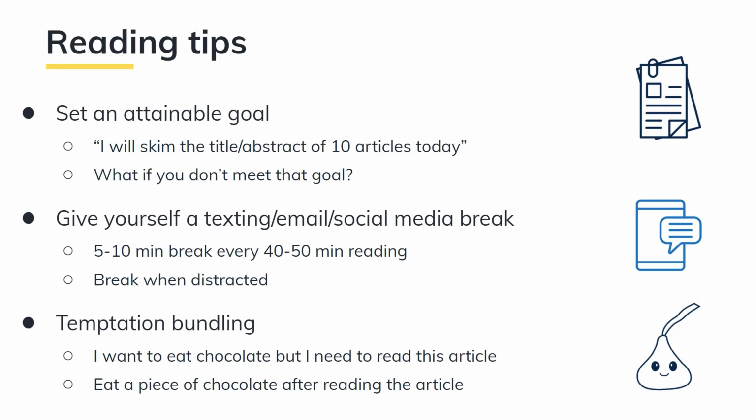Maybe I just got really busy with email and I was only able to skim the title and abstract of 5 articles. That's okay. Maybe I need to look at my calendar a little bit more critically tomorrow and think that maybe I'll just try and skim those 5 other articles that I didn't get to today.